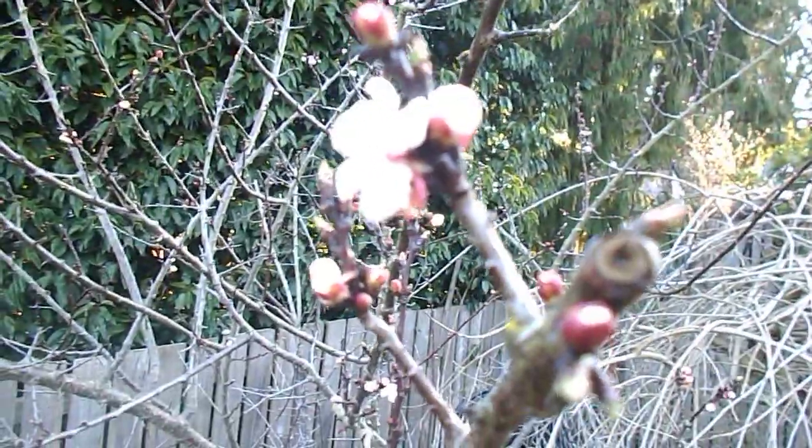And out here we have apricot flowers. Fantastic. Fantastic apricot flowers. Wonderful. And over here, this is a mulberry.